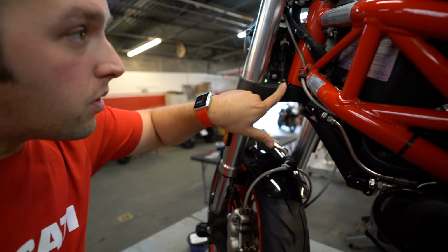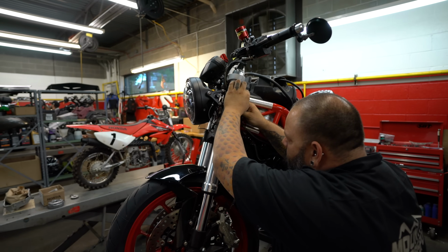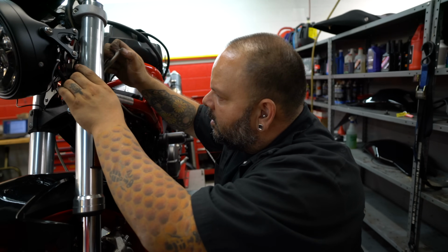So somehow whenever this bike was wrecked, this little nut broke, and that's what stops the handlebars from touching the tank. So we had to get a new one of those. That is what Brian is trying to fix now. I think because of the wreck, it broke the seal of the Loctite.